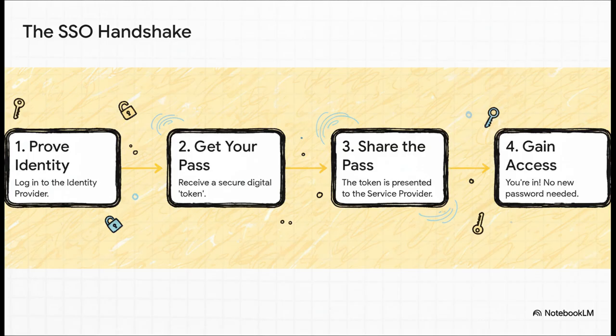So the whole process is kind of like getting into a big music festival. First, you show your ID to the main gate bouncer. That's the identity provider. Once they confirm it's you, they give you a secure digital pass, called a token. Just think of it like a wristband. Now you can just flash that wristband to get into any other stage or app you want. No need to show your ID again. That token is the secret to the whole thing.